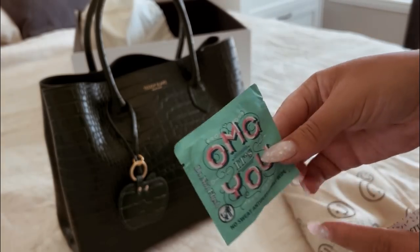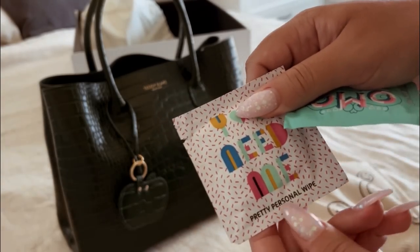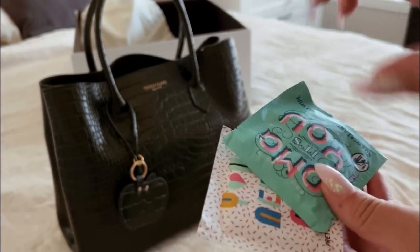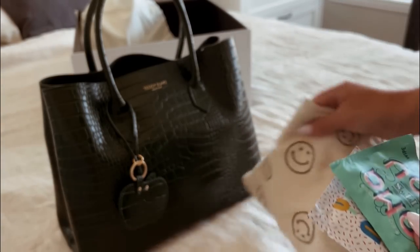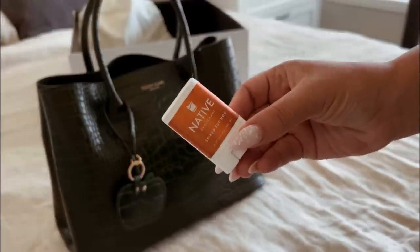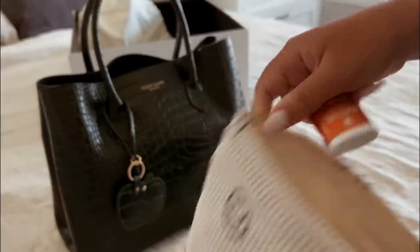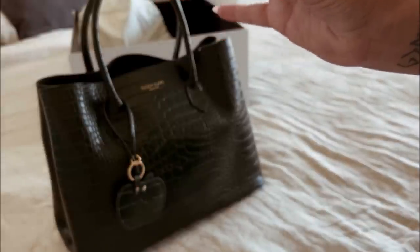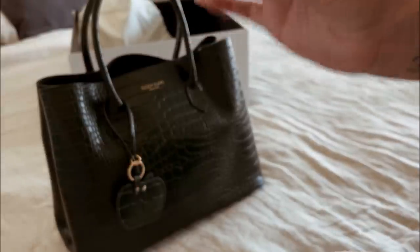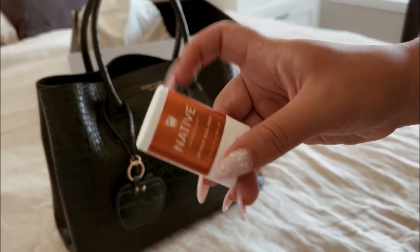108 degrees outside, so I'll be taking this no sweat wipe and pretty personal wipe. I got a whole pack of variety of these things also in my Amazon shop. Chapstick, mini size deodorant. This is in spiked eggnog. It's very fallish and I probably won't need this. But just in case, for some reason, if the deodorant that I'm going to be putting on doesn't work very well, then I will be putting this on top.